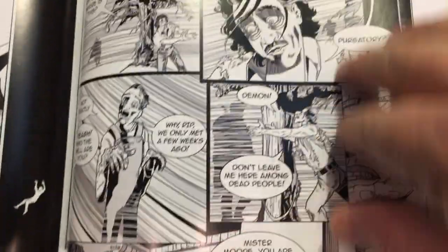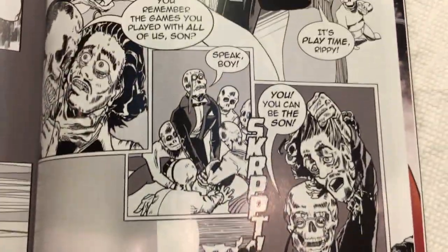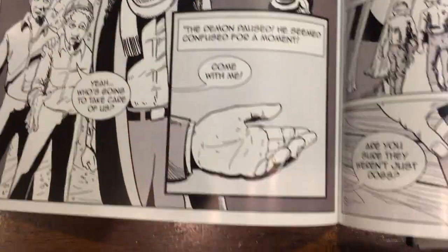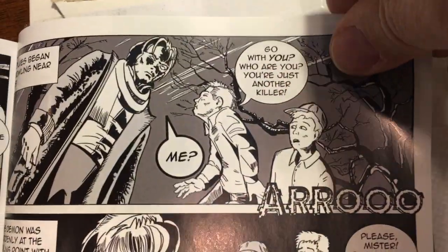I have three variant comics. Oh, yeah. These pages just turned out perfect. And if you've ever read any of the EC comics or the Warren magazines, you know what I'm talking about when I say it's got that style. I mean, it just pops.